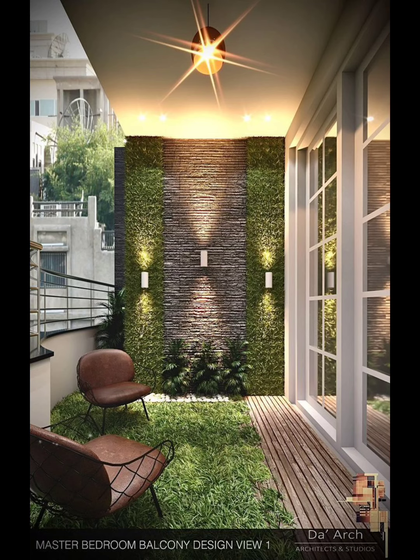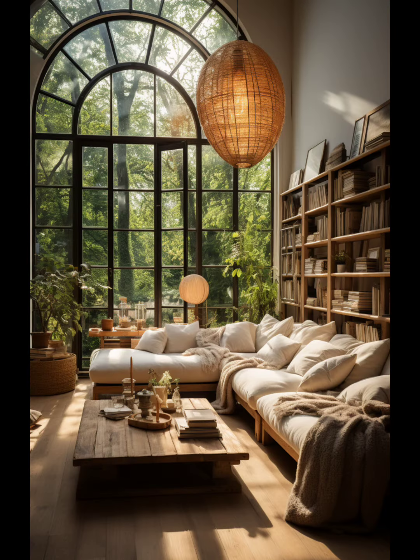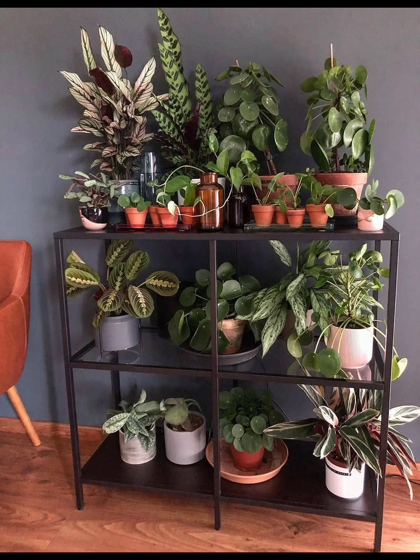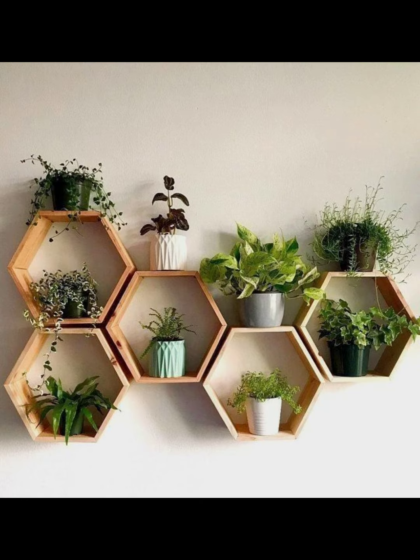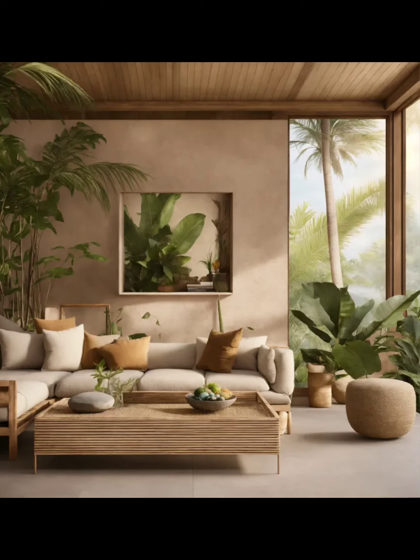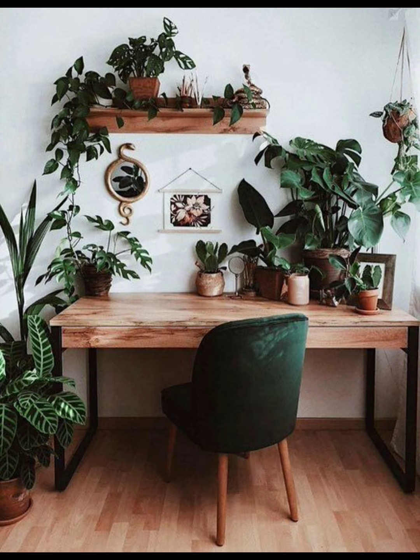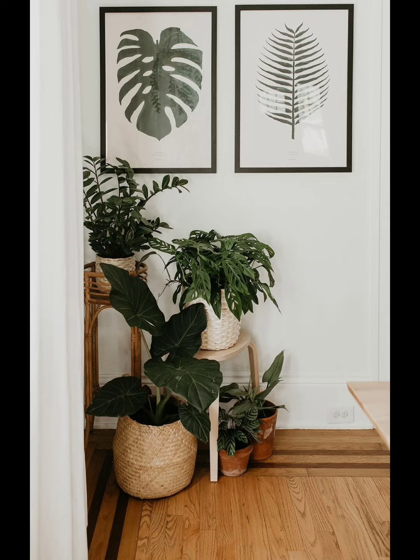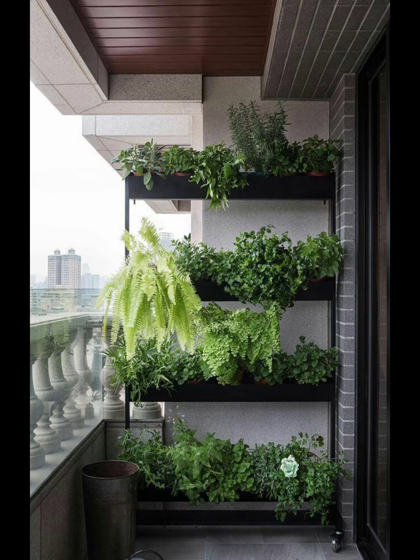Introducing the pothos, a plant that is not just green but a versatile beauty. Pothos is like the chameleon of plants, easily adapting to different lighting in your cozy living room, whether it is bright sunlight or a bit of shade. Pothos thrive anywhere.